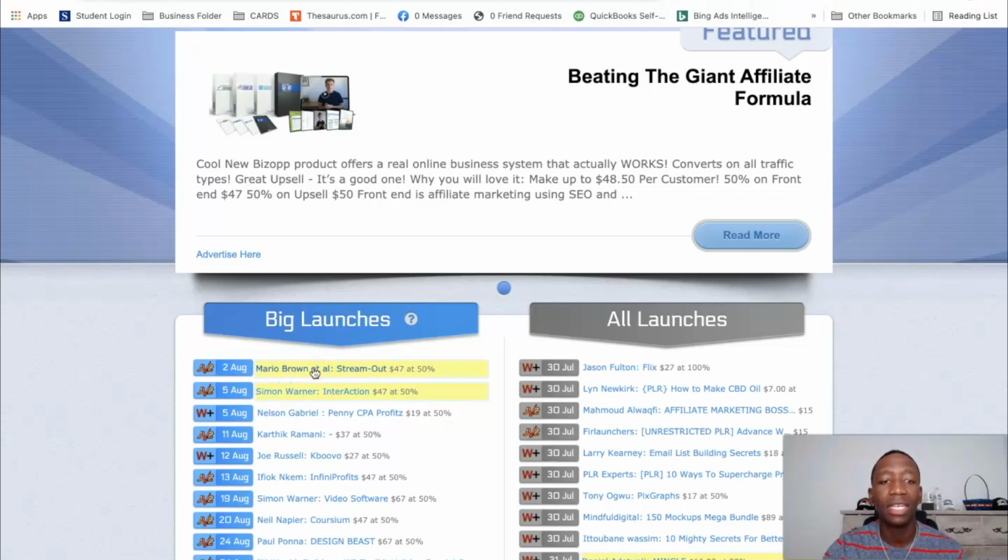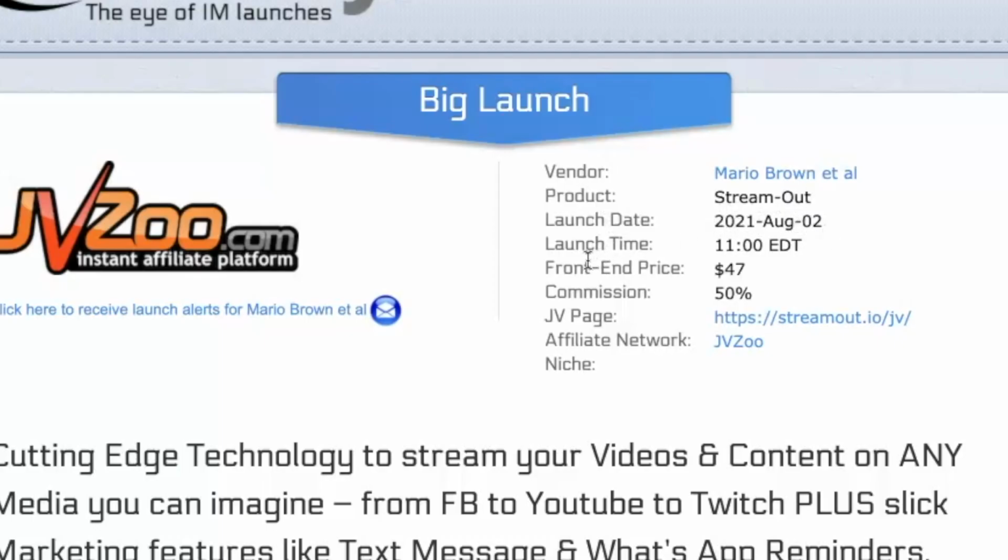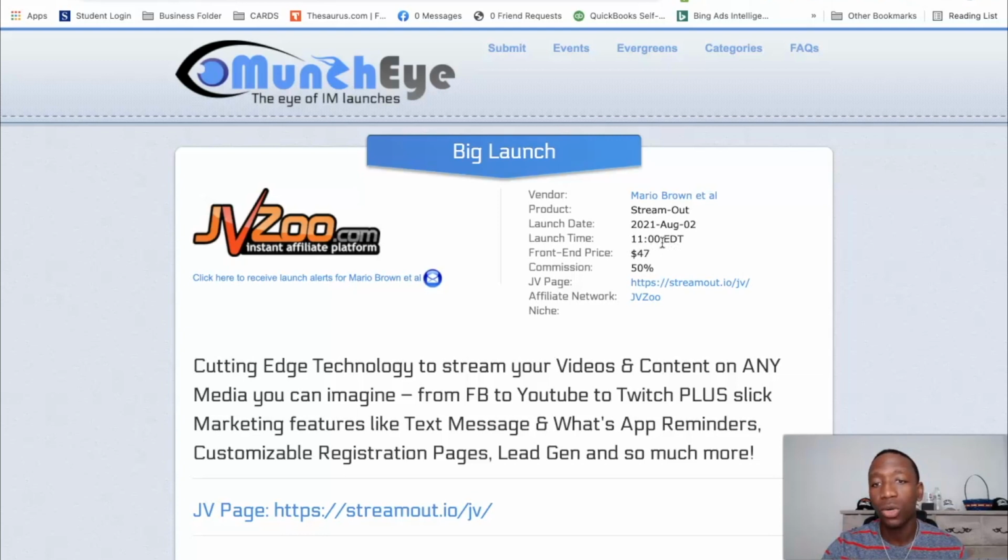So if I go ahead and click on that, you can see it gives us additional information, right? Remember, looking for the date, the time, and whether it has a JV page. So we got the vendor, we have the product name, and then launch date. That's the first thing that we need. 2021, August 2nd. The second thing we need is what time does it launch, all right? So I want you to go ahead and write these things down right now. So 11 o'clock a.m., and then we can see the front end price is going to be $47. The commission you're going to be receiving is 50%, and then boom, there's the JV page.